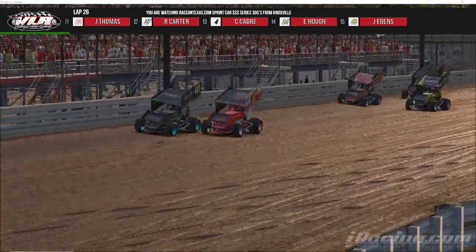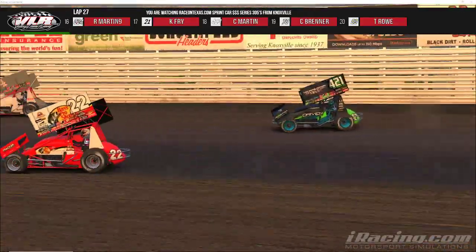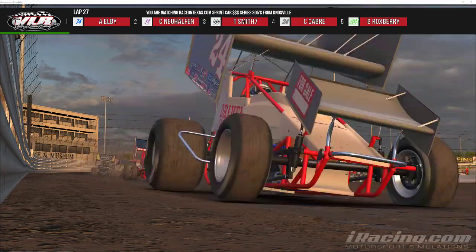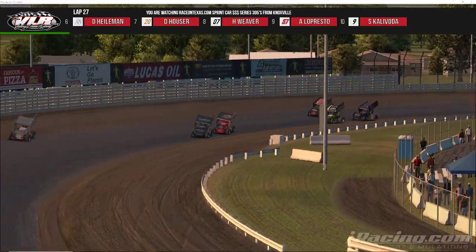Roxbury now trying to chase down Chase Cabray, 24 machine right now. Cabray sitting in the 4th position as we've got another slide job for the 5th spot. David Heilman right back around. Here comes Roxbury right back on the bottom of the racetrack.